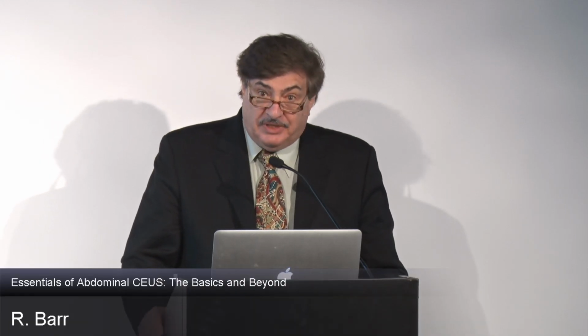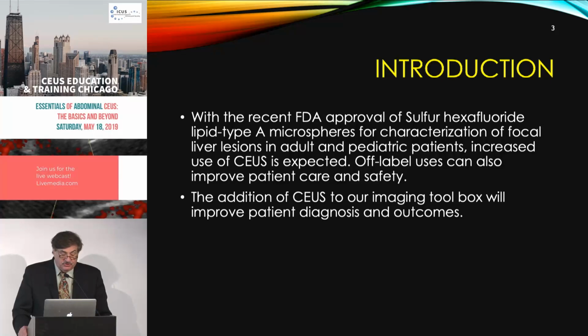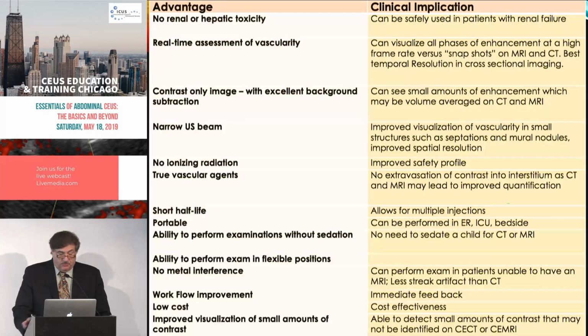Now that we actually have FDA approval for Lumason in the United States, we expect to have more use and more off-label use of these agents. I really like this as an addition to our imaging toolbox. We don't stop doing CT and MR, but there are certain situations where ultrasound contrast really improves patient care, particularly patients in renal failure who need a contrast study, and some other things as we go along. You'll hear some other places where we think it really is helpful. So we add this as one tool and we pick the patients that are most appropriate.